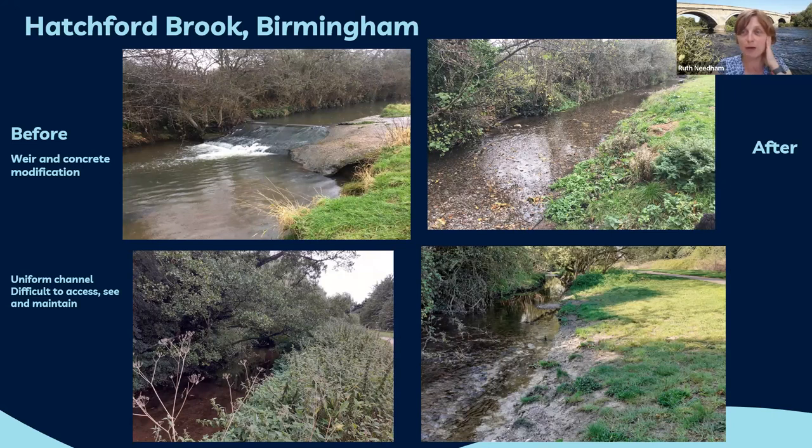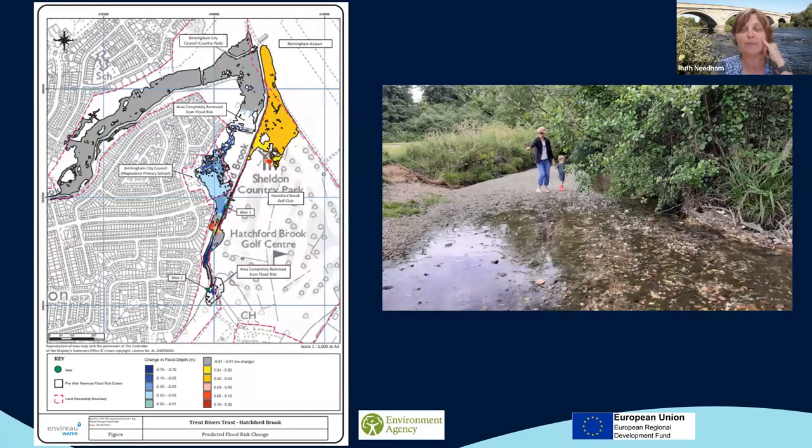We did some woodland work as well, and again that was interesting in that they haven't been able to talk to us about the level of management that we might quite like. And also the airport next door, that was a bit of a challenge because they didn't want some of the habitat work because they were worried about bird strike. But we managed to get them to agree to the scheme. You'll see a picture on the right, people are able to engage with the watercourse a lot better now.